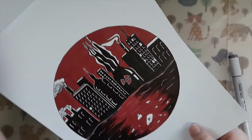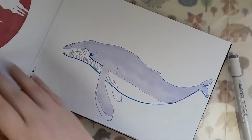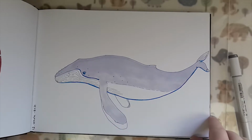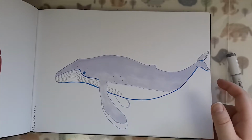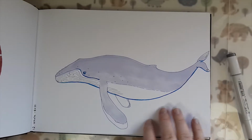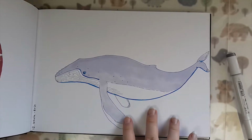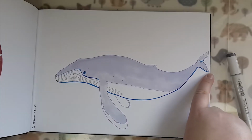So the next prompt I did was on Friday the 12th, where the prompt was whale. And I didn't feel like being extremely creative and doing something very original that day. So I just drew a humpback whale, and I think it turned out pretty well, but I have this struggle of not being so good at planning out where my drawing goes on a piece of paper. So it ended up quite far out here.